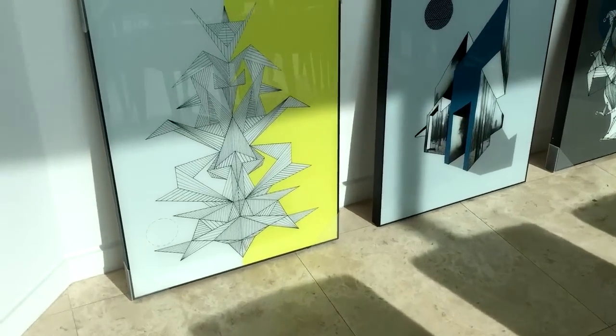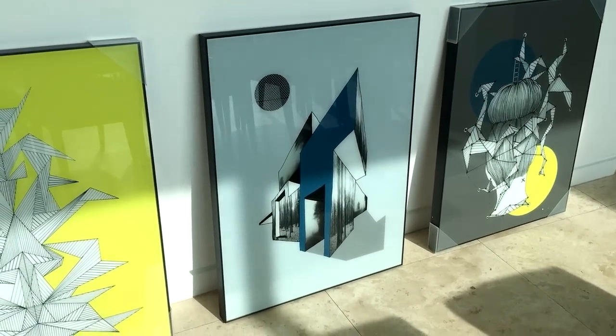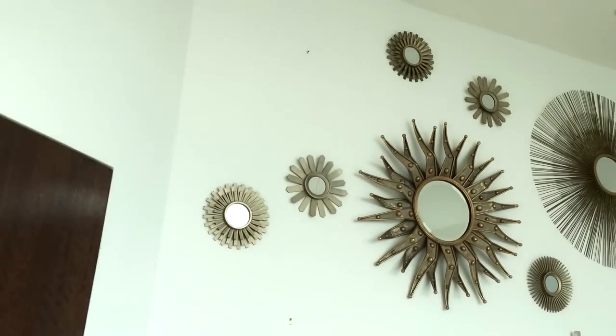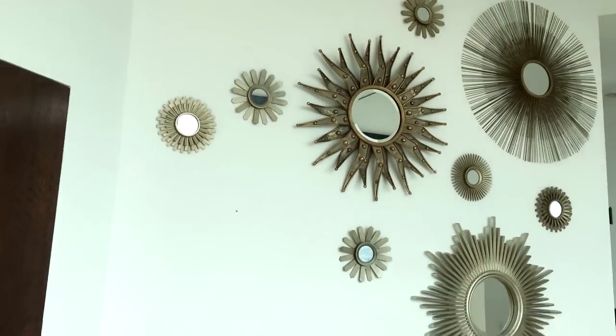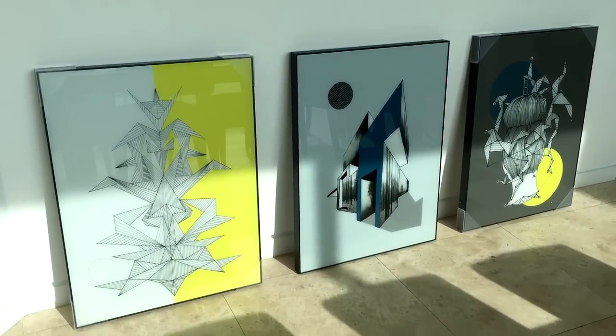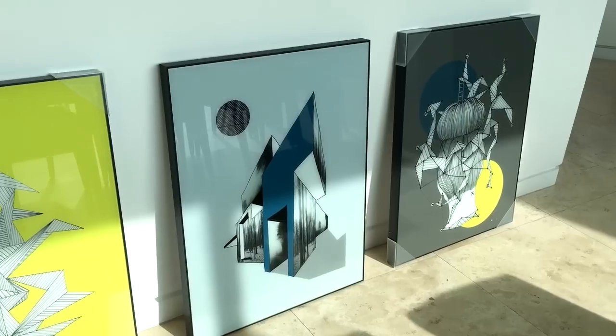Actually, another thing I wanted to show you is I just got some artwork. This is the first artwork that I've bought pretty much ever actually. But this house has a lot of very large white walls. Ignore those mirror things because they're hideous and they just came with the place and I haven't bothered to take them down yet. But I need to cover walls with artwork. And so here's the first go at that.